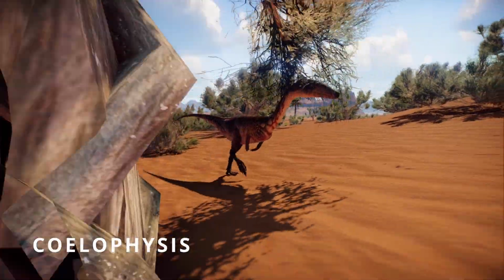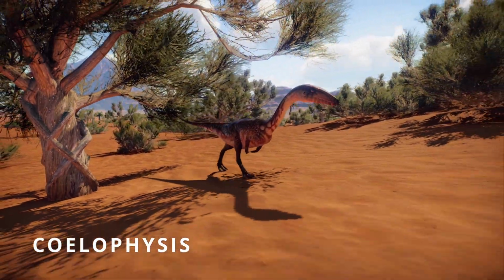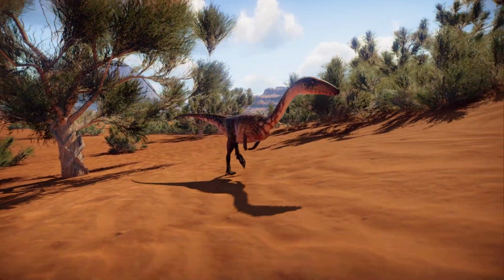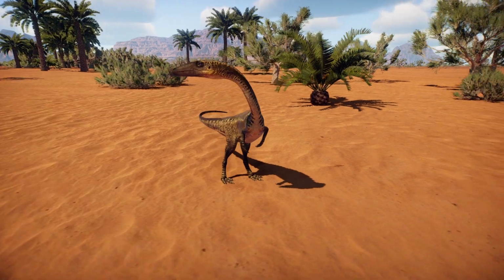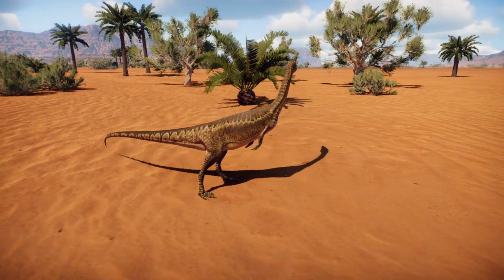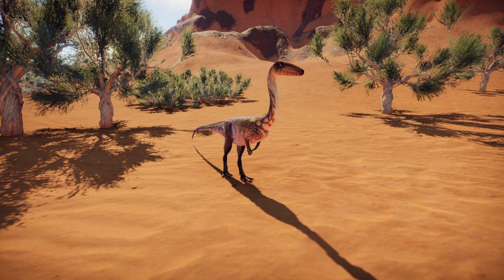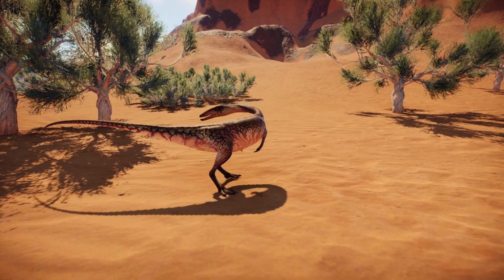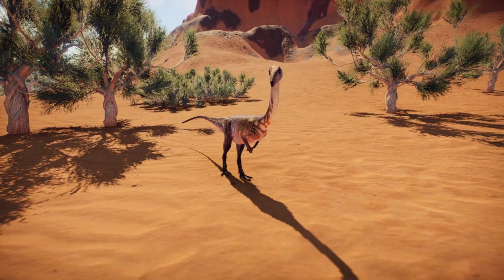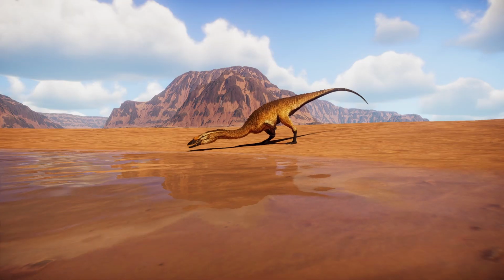COELOPHYSIS is without a doubt the most iconic dinosaur of the Triassic period. Just like how many Hollywood icons have left their handprints behind in concrete at the famous Chinese theatre, many fossilised footprints known as grelata have been attributed to COELOPHYSIS. It must have been quite a celebrity back in the day.